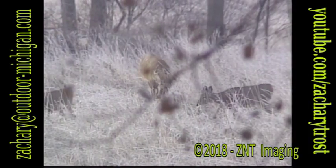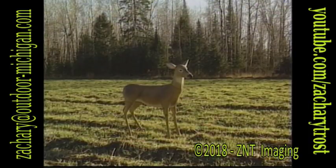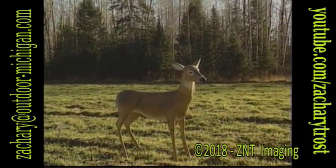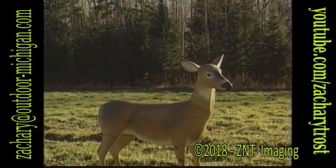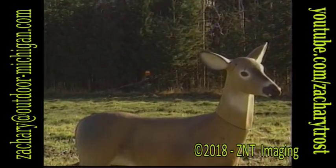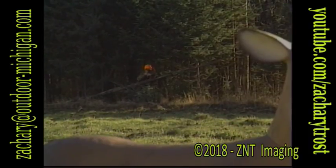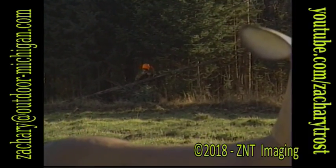Vision is the most important sense to a deer. That's why deer decoys work. This is a plastic decoy made by Flambeau, one of the first commercial deer decoys on the market. We used it successfully in Iron County and in Clare to attract bucks and does that came in from all directions when they saw it.